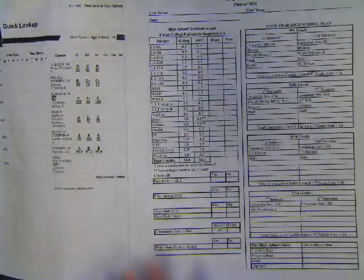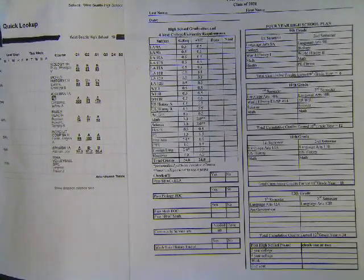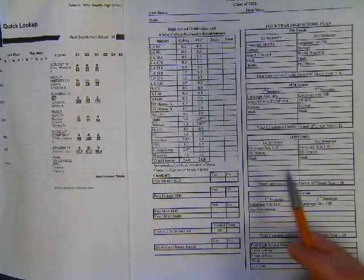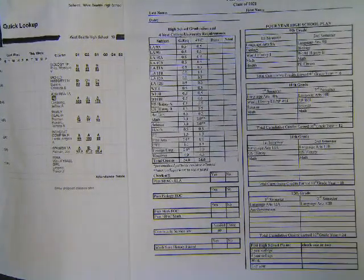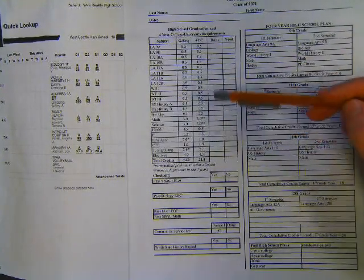So today you should have 2 sheets with you. One of them is your quick lookup, which is the one I have on the left here. I'm using a student as an example here that we've blocked out the names, but they are freshmen. And on the right here is your 4-year plus plan. That shows all the credits you need here to graduate from West Seattle.